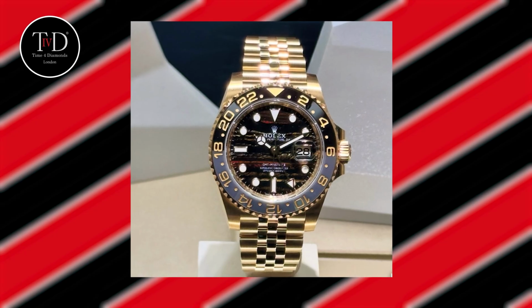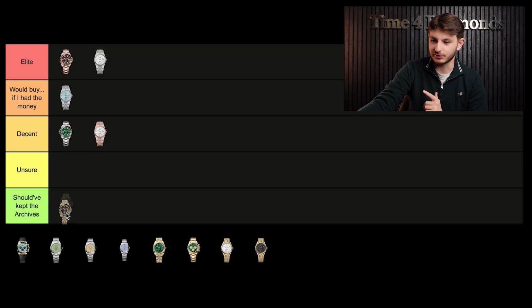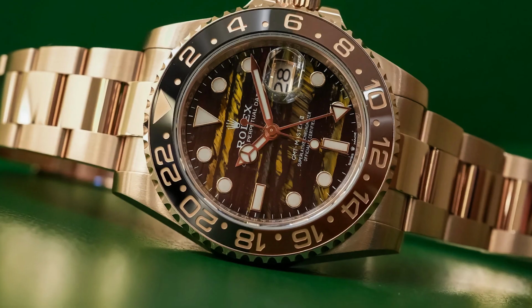Then on the yellow gold piece, I'm not too sure why they added that dial for that model. It doesn't look right. I'm honestly unsure as to why Rolex did that. I'm not putting it in the unsure category. They should have kept that in the archives. But that rose gold piece, honestly, beautiful, unreal.